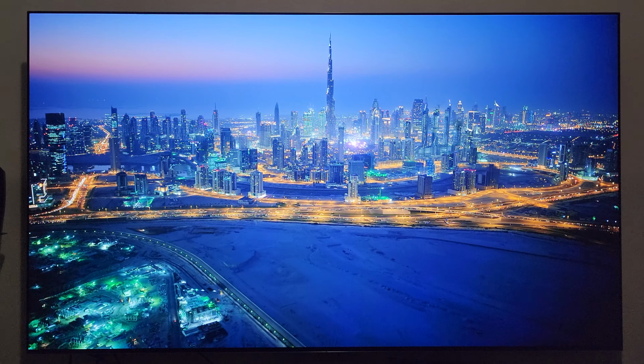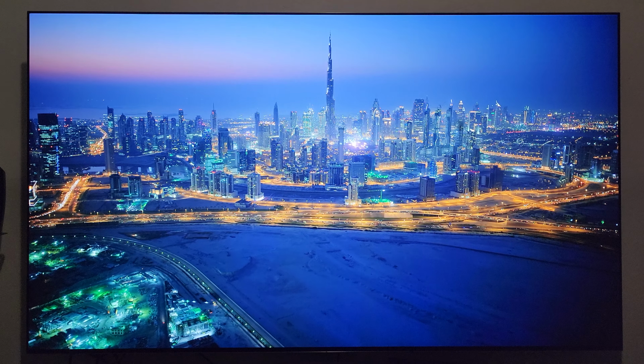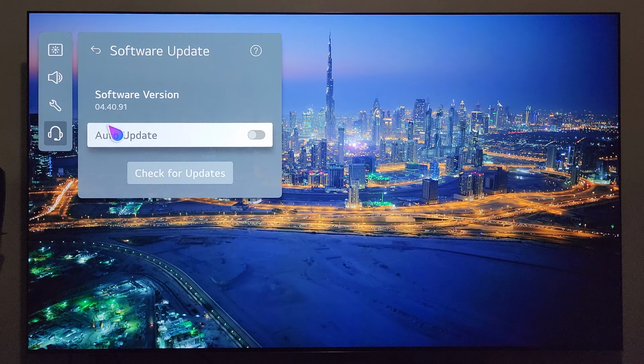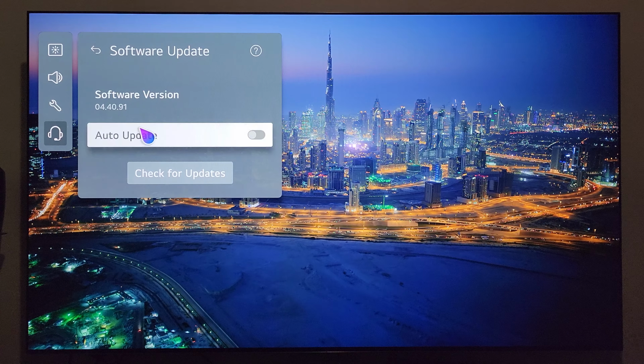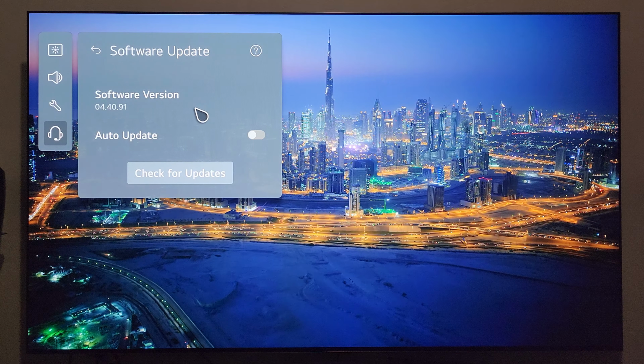The second thing I want to talk about real quick is the current firmware on my C2, which I'm going to pull up. Go over to support, software update, and I'm currently on 04.40.91, which at the time of filming this video, March the 8th, 2024, has only been out for 2 to 3 weeks now.